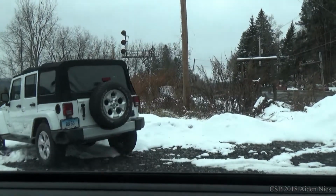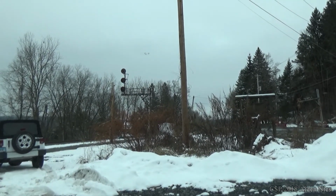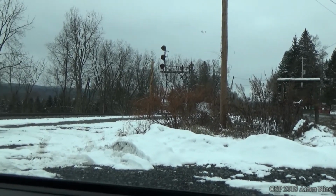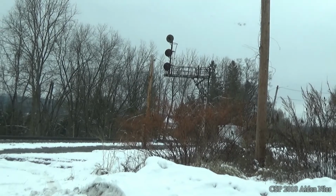And here's more people. So this should be an interesting shot with the old D&H lights there, so that'll be kind of cool. But that pole there is kind of in the way, but I think I'll make it work. So, we'll see.